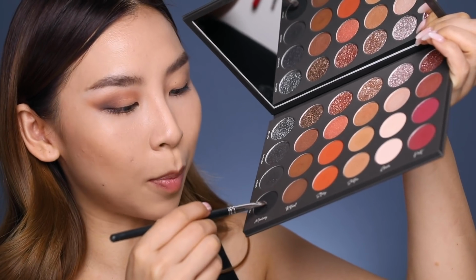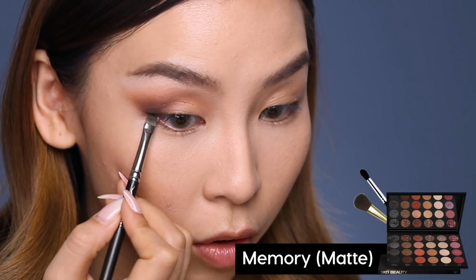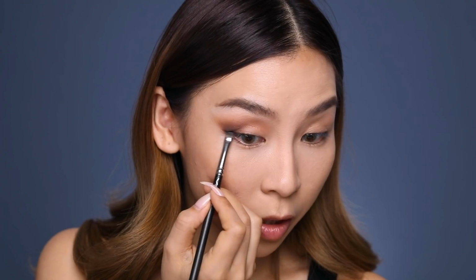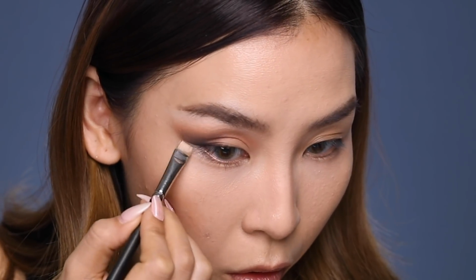I'm gonna go into that black shade now, Memory, the matte one, and I'm gonna use that to wing out my eye even more. Wow, this is a really deep black. I think when I swatched it, it didn't look this pigmented or this black, but on my eye, it literally looks like eyeliner. I'm just going to add a little bit of concealer on the outer edge and make my eyes look a little bit longer and the wing more crisp.